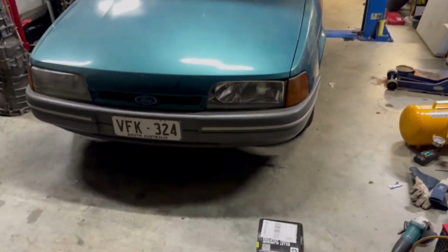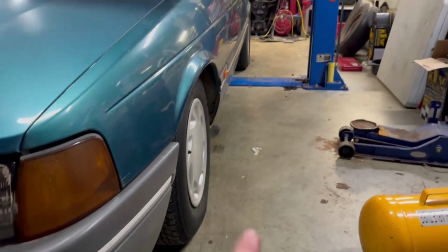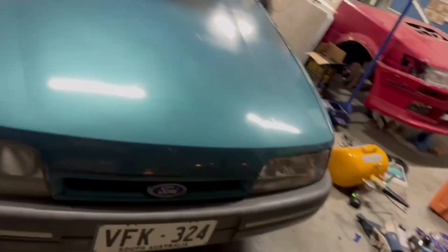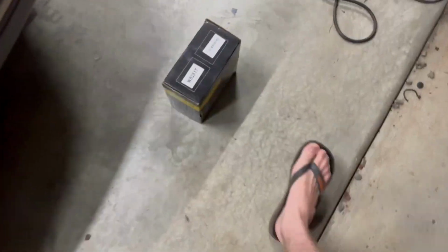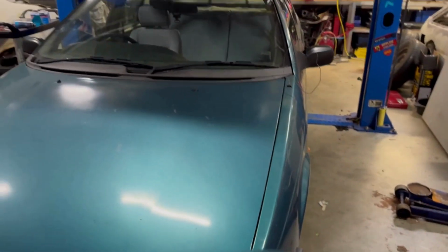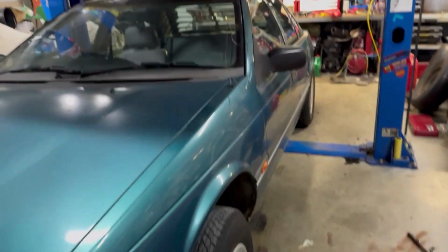Tis the night after drifts, and I got some bolt-on spacers so I can fix this front fitment issue. I was only going to get 25s, but 35s were cheaper, so it's getting 35mm spacers. It's not the best brand. I'll just make sure I keep torquing them for the next couple of weeks and make sure that they are in spec. All right, spacers are in.